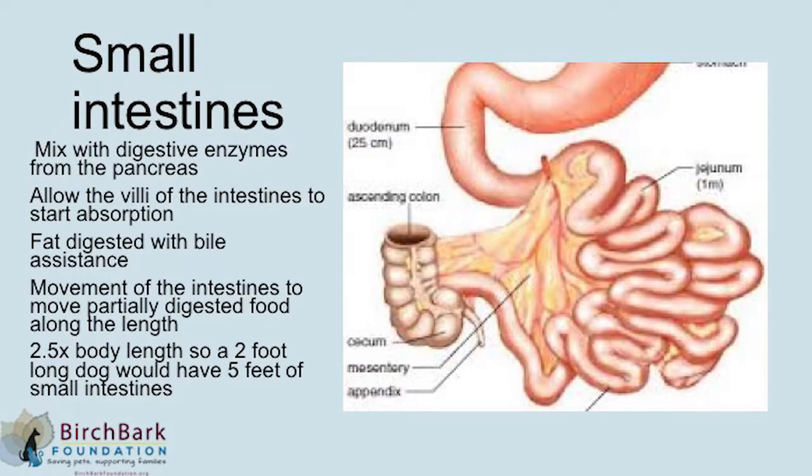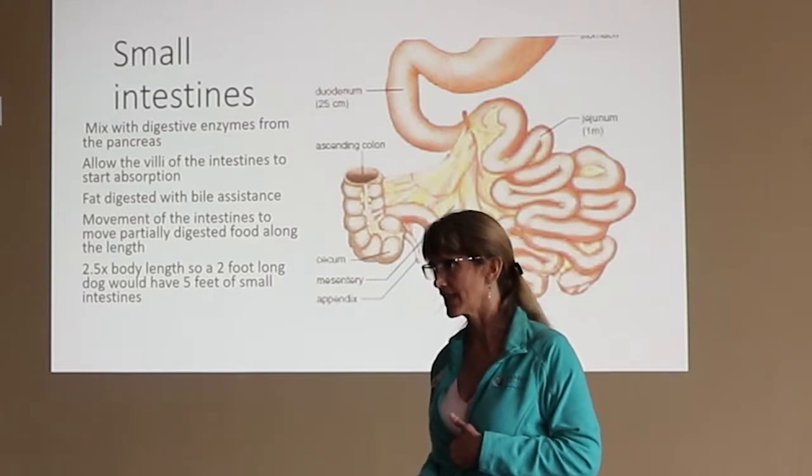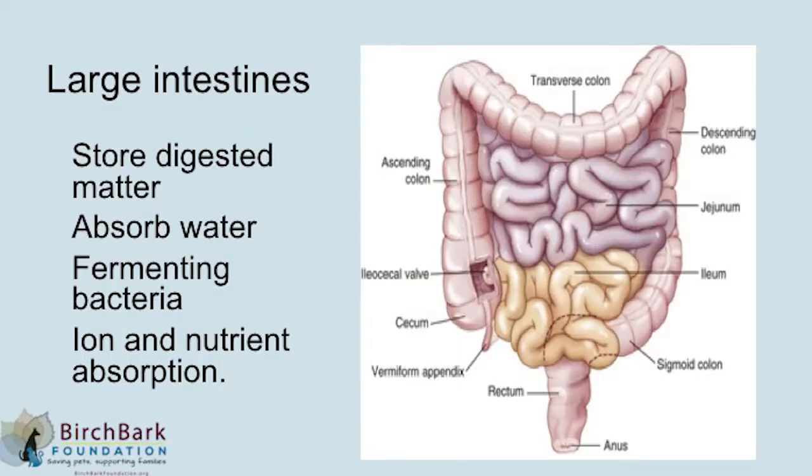And then there's movement of the intestines. Motility is a big part of what I actually think is a big part of intestinal disease. So there's a lot of that later in the talk.